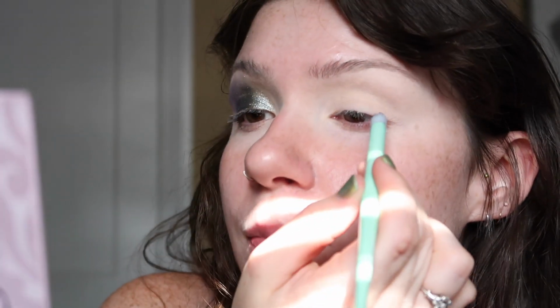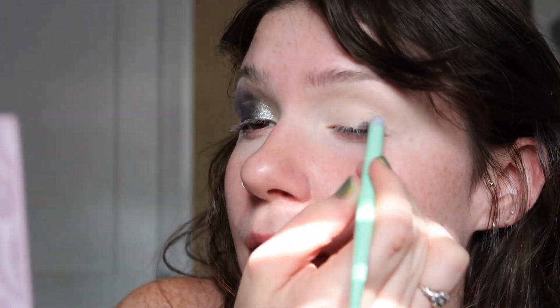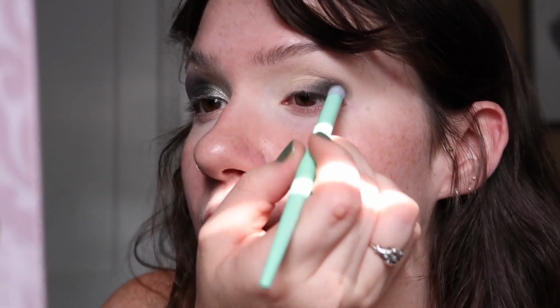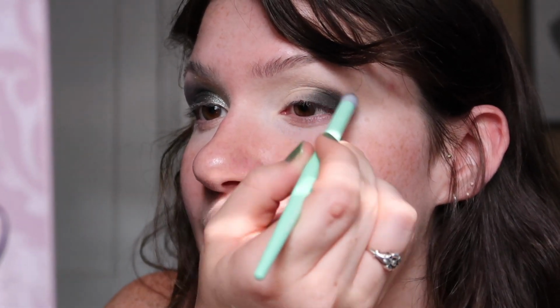All right, I'm gonna start with Long Ago, the deepest shade, and just do a little bit here. Okay, and now I'm going in with Stolen Glance, so the one in the middle. This little ring of sunlight is driving me nuts. Just the time of day.